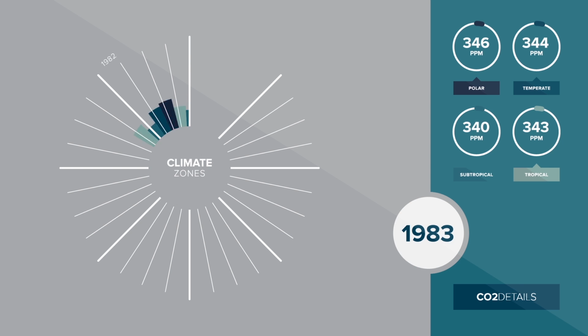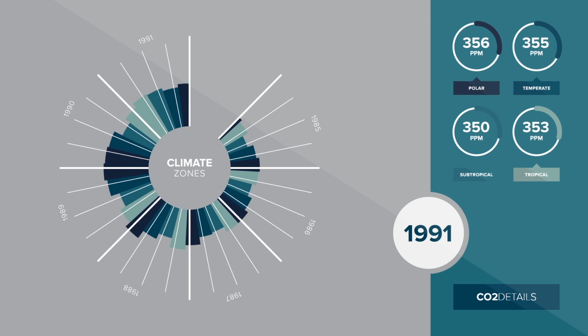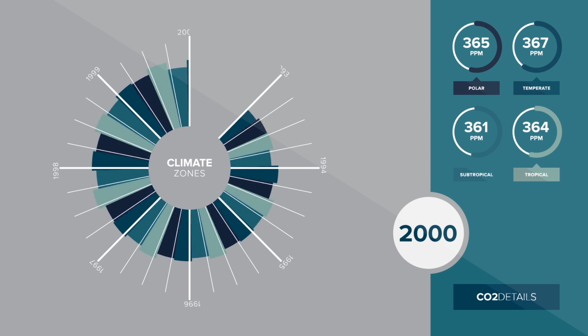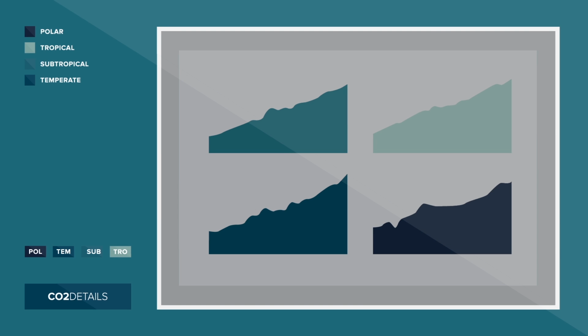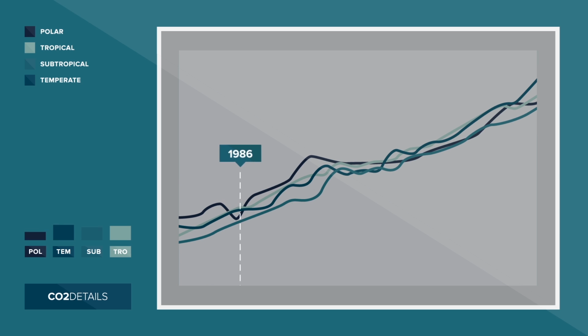CO2 emission is slightly different in the 4 general climate zones of the Earth. As shown, the polar climate zone emits the most CO2 throughout most of the measured years. This is, among many other factors, caused by the fact that Arctic permafrost soils are estimated to store twice as much carbon as is currently present in the atmosphere. Warming the Arctic is, in other words, causing an increased emissions of CO2 in the polar climate zone.